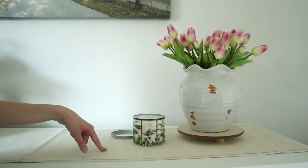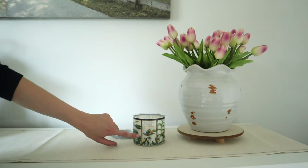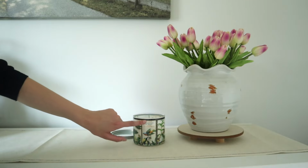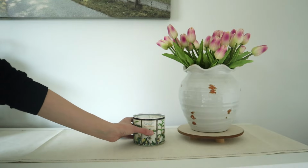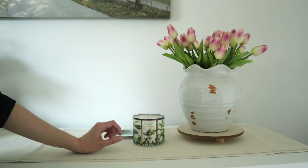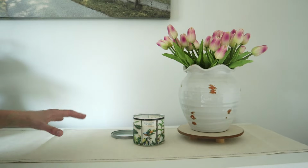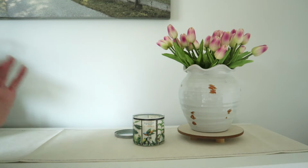I have the fresh cut lilacs one, which is in an equally beautiful container. It has this kind of background on it, but lilacs and other flowers on it. Also really stunning. So if you're looking for really beautiful spring candles, Bath & Body Works has some really beautiful packaging. And of course, they have so many scents, you can find one that works for you.